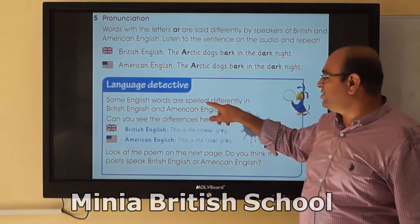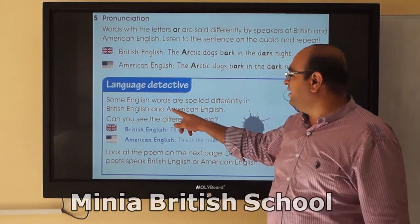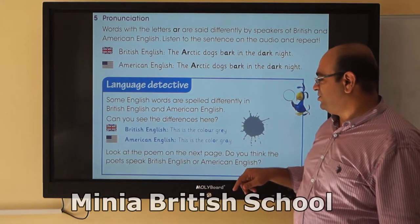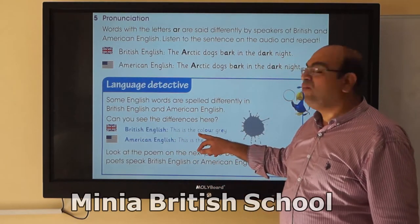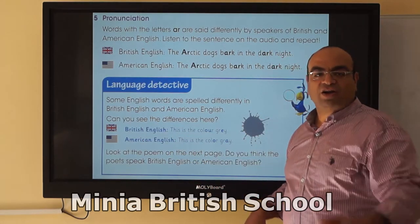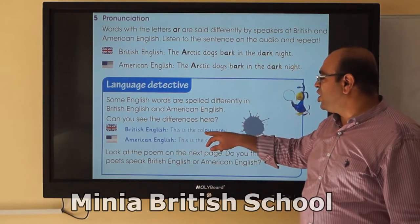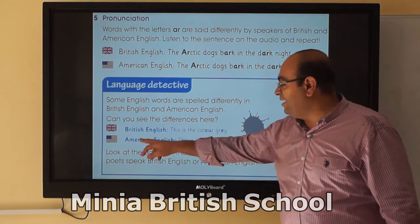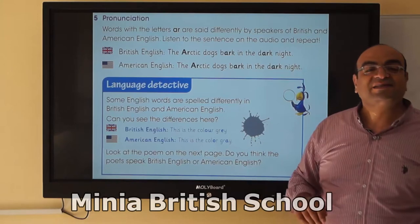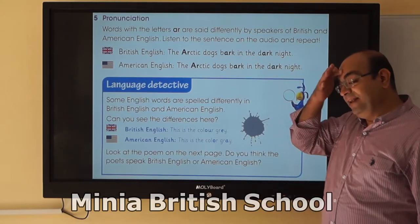Some English words are spelled differently in British English and American English. Can you see the difference here? See the way we write the word color. In British English, color is C-O-L-O-U-R. In American English, color is C-O-L-O-R. So, there is a difference.